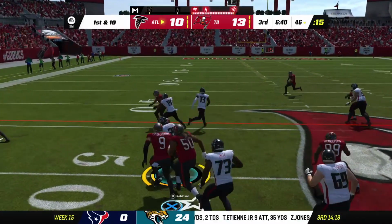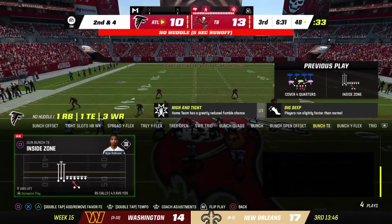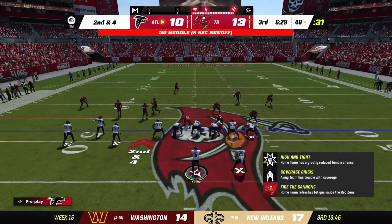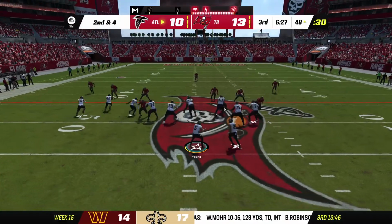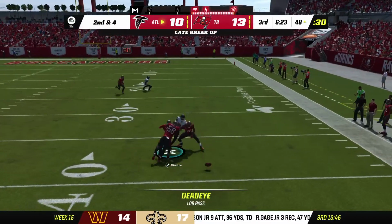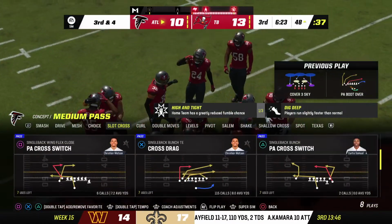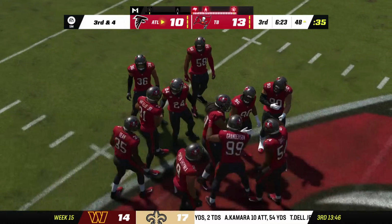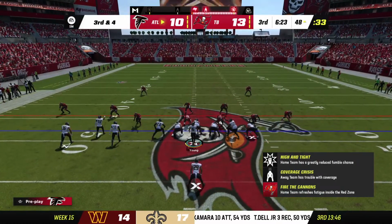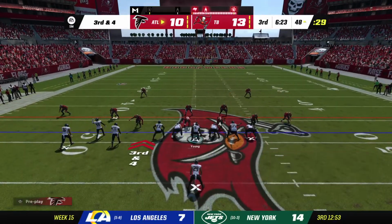From the gun, he'll hand this off. And he's able to get across midfield and down into Buccaneer territory. The last run got 6, now 2nd and 4. Sliding out of the pocket. And that'll be incomplete. Took a pretty good shot as he tried to pull that one in. Couldn't hang on, third down. Now they face a 3rd down and 4 after that incompletion on 2nd down.